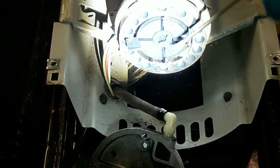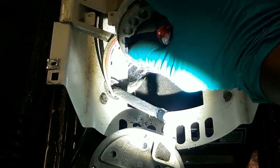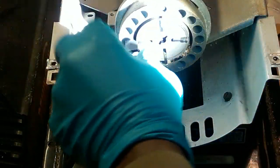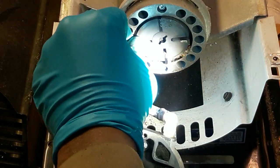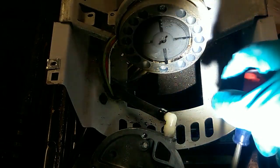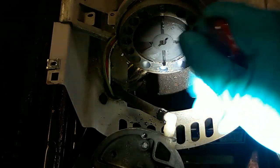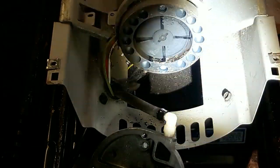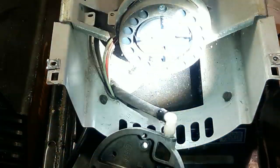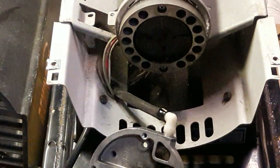So these are the vanes. Come on, stay in there. Okay, so those are the vanes that push the air as the rotor spins. Maybe I should let this back down to make it level again. Stay in there. All right, so that was one issue that I found.